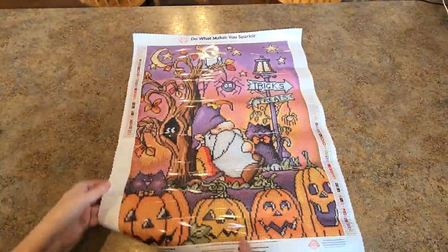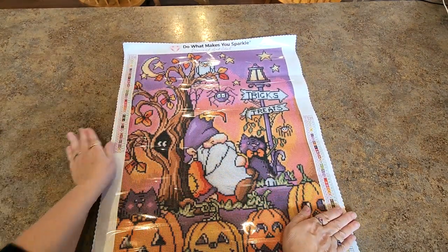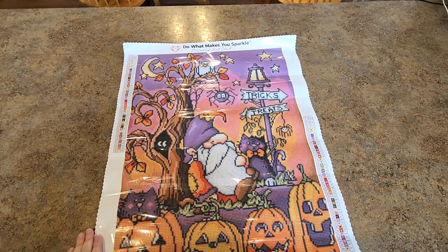Love, love, love this size. I love this. Love it. Love, love, love it. It is so cute. The colors are so bright and vibrant. I'm just in love with this.